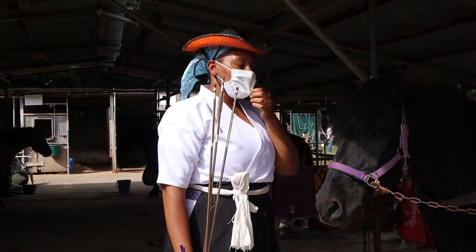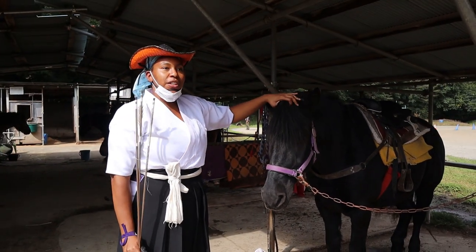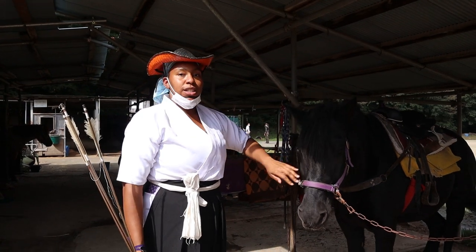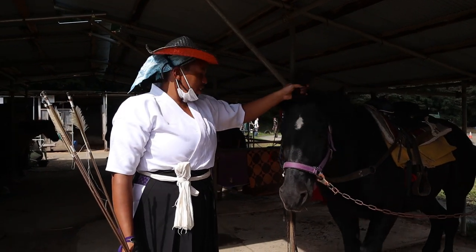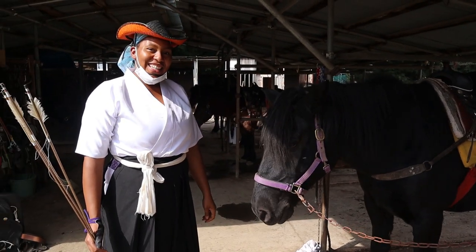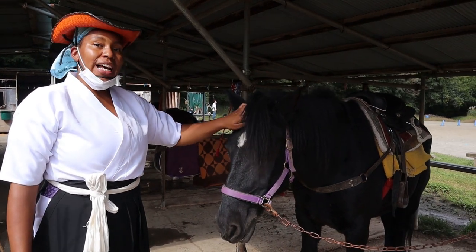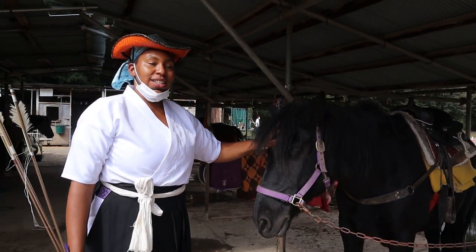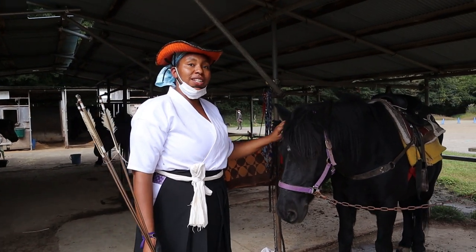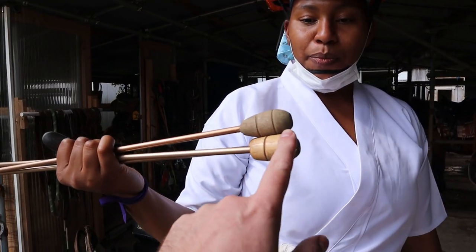So this is your horse for today? Yeah, every time I come here, he's the horse I ride, mostly because he is on the bigger side. Okay, so he's excited to see you. He knows you, he's familiar with you. He's always asking me for food, which I do give. What's his name? Fujikaze. Mount Wind of Fuji? No, actually, Wisteria Wind.